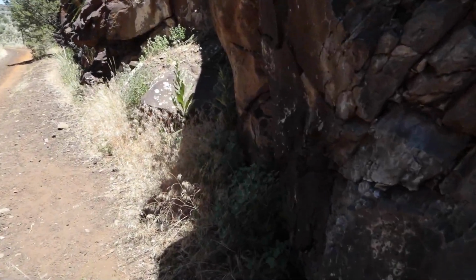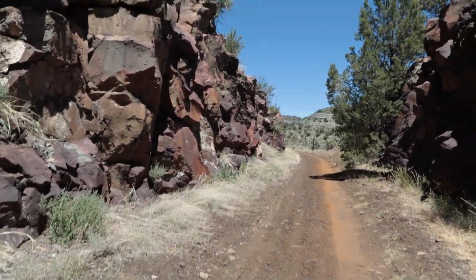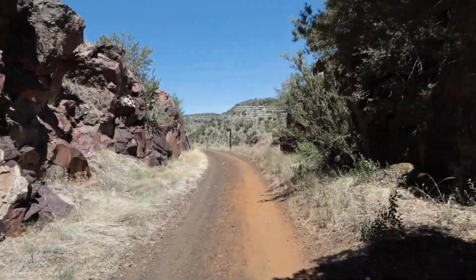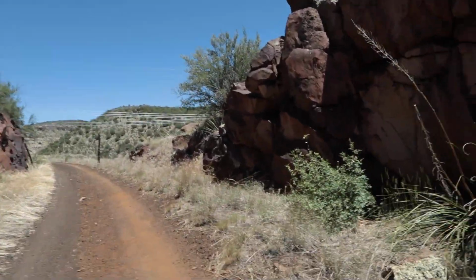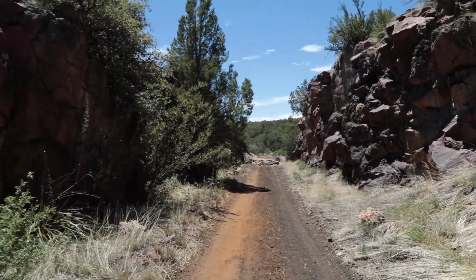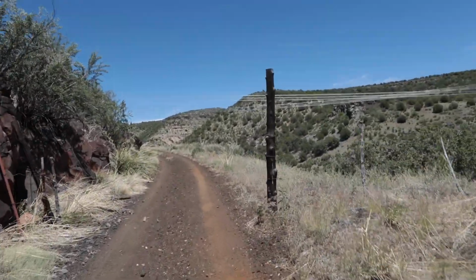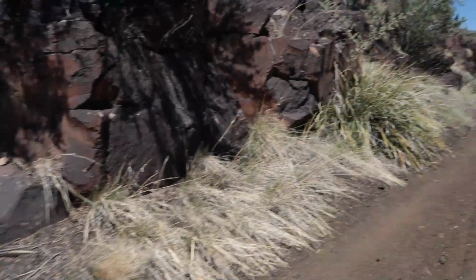Make sure there's no snakes over here. So I'm guessing we're going to run into whoever's up here at some point. But anyway, this cut here is really, really neat. It goes to show you how they had to kind of just force their way through. This is more of a dynamite situation here, but really neat. For 140 years, this has held up really well. Yep, somebody's definitely here. They got the gate down, so.